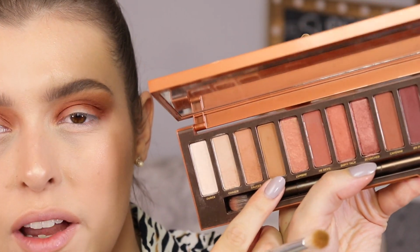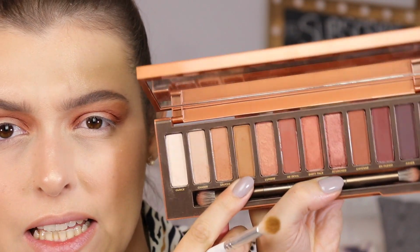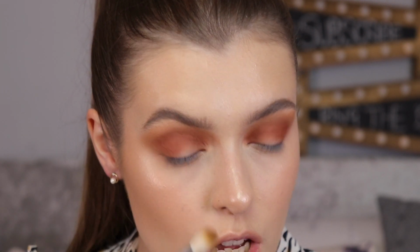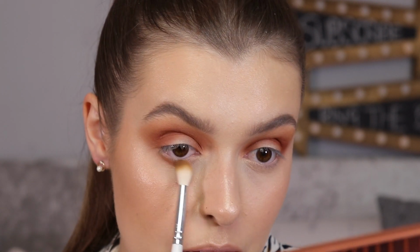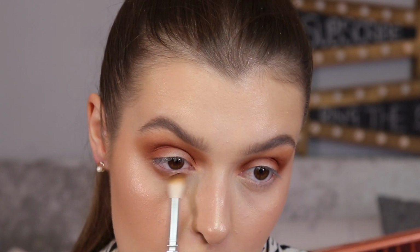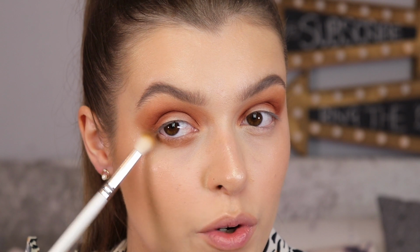I'm going to take Low Below, this one right here. I don't know if the camera is overexposing that. But this one right here, I'm just gonna shove this on the lower lash line because it's kind of like a yellowy undertone, and I feel like it would look a little bit different than just red, red, red everywhere. So I'm just gonna shove this on the lower lash line here. I want to try and join it up with the wing area too.